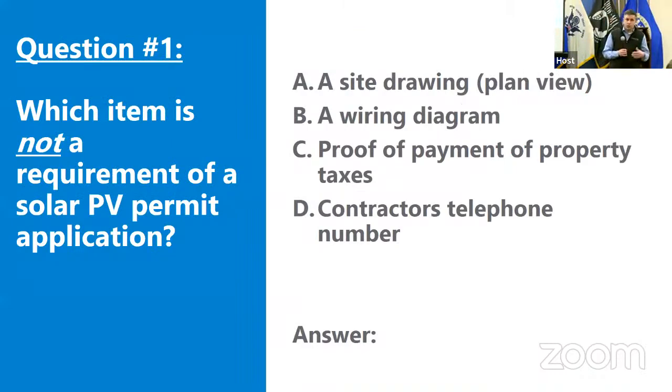All right, so people on Zoom, if you want to put in your answer to this, which item is not a requirement of the solar PV permit application? Site drawing, a wiring diagram, proof of payment of property taxes, or contractor's telephone.